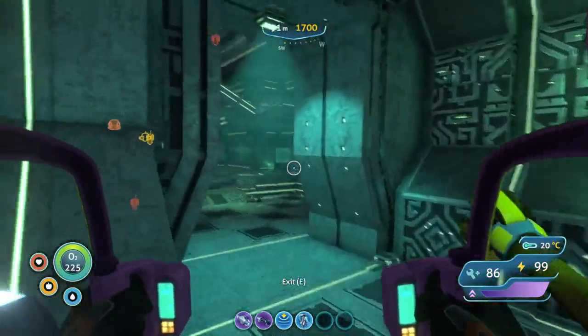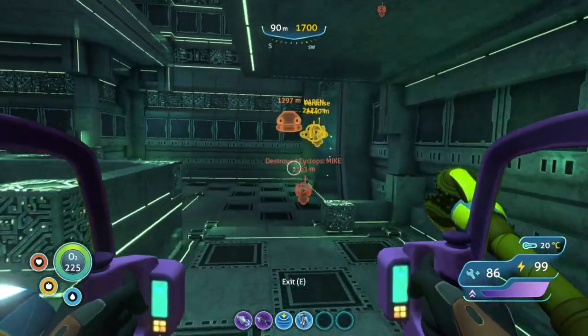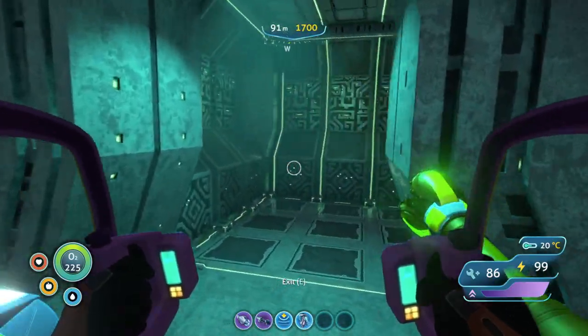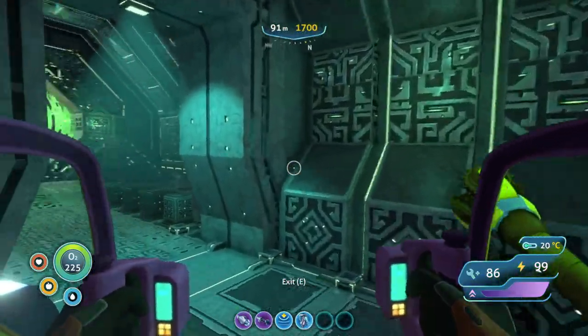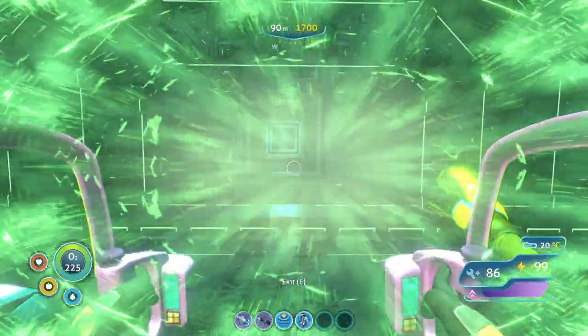Nice. Okay, that was way better. So let's make our way over to that portal. We'll go through it, and then we'll be in the thermal plant. We're gonna have to make note of what direction we're facing and everything like that.